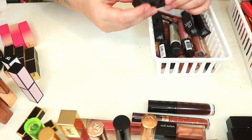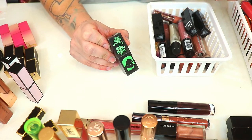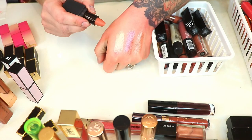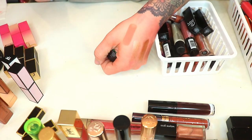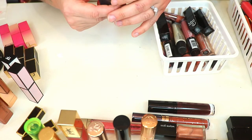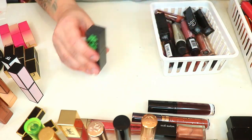So let's go to ColourPop Nightmare Before Christmas. I bought this not even caring if I even like the shade. But I actually really like this one, and I love the fact that Oogie Boogie's on there. So we're going to keep that one.